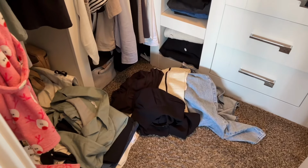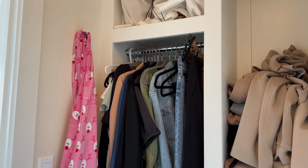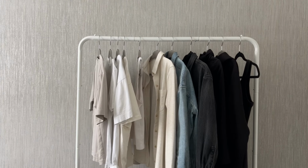Because of the influx of clothing that I've received these last few years, my closet was getting a little bit overwhelming, or at least neglected in a way where it didn't feel organized. I just wanted to do something about it and also ensure that my wardrobe only contained pieces that I really love, that I would reach for again and again.